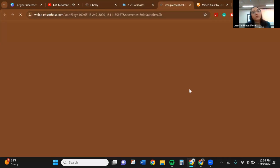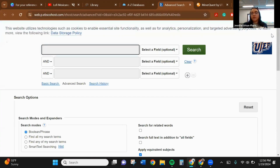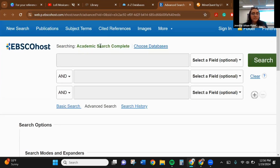I like highlighting this one because I think it's really important for students to know that this is a catch-all. If you are doing business, nursing, education, really anything that we have, even the sciences, you can usually find it right in here. The database itself is called Academic Search Complete. This is what we call a general database, very similar to ProQuest. It's going to check everything.